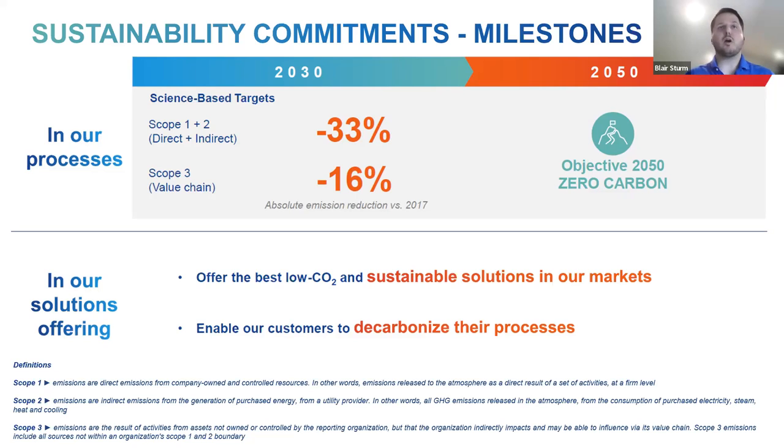But then we also have goals for our products, as I mentioned, that we want to make sure that we're bringing the most energy and CO2 efficient products to the market while helping our customers decarbonize their buildings or whatever sectors we're selling into.